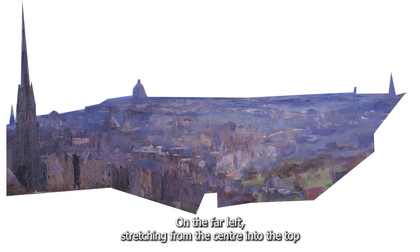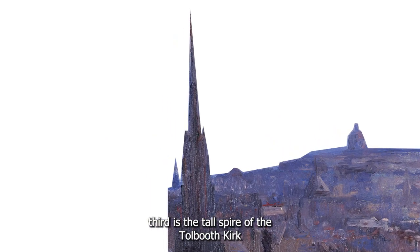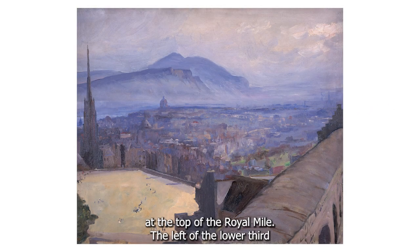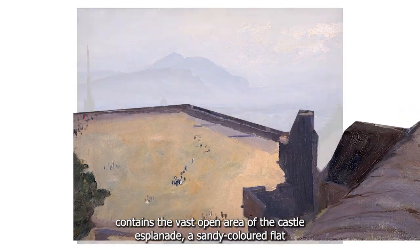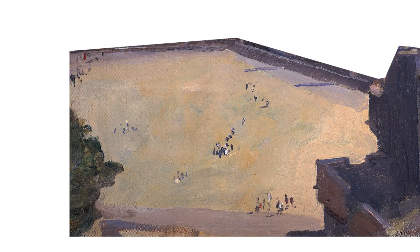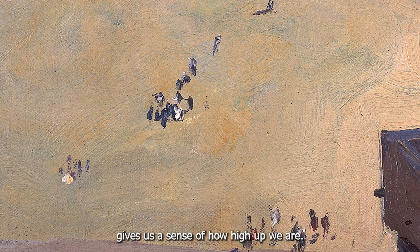On the far left, stretching from the centre into the top third, is the tall spire of the Tolbooth Kirk at the top of the Royal Mile. The left of the lower third contains the vast open area of the castle esplanade, a sandy-coloured flat area used for parades and more recently the tattoo every summer. A scattering of tiny figures dotted across the open area gives us a sense of how high up we are.